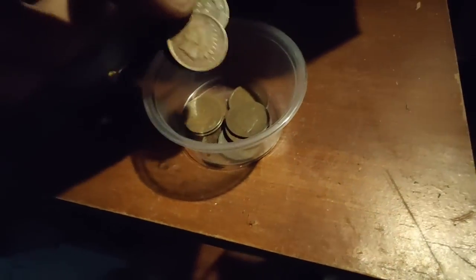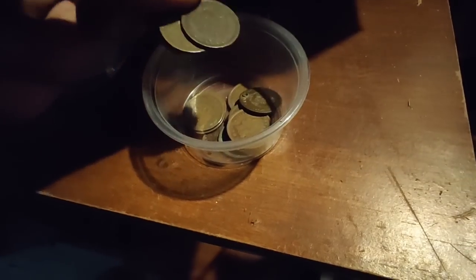Okay. Oh my gosh, more. A lot more. Look at these. Dude, these are all in like little blue bags. Wow, look at all these. These are all Indian head cents, all of them. These are all Indian head pennies, Jess.